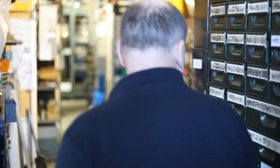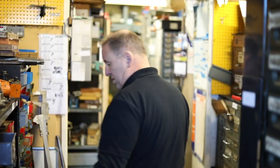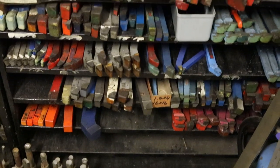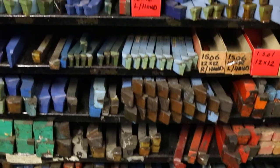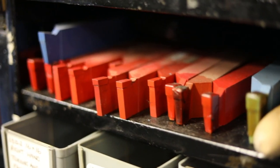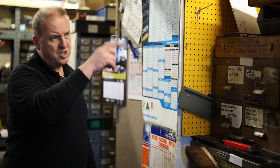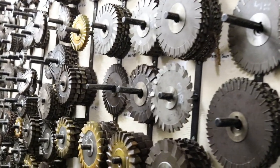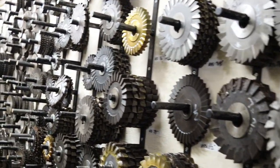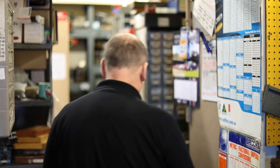Moving through back into the other shop, again we've got taps and dies, cutters, brace cutters, tipped cutters. There's a whole selection here of odd dovetail cutters, unusual angled cutters. We didn't show you down the back there, but there's convex, concave, involute, single and double angled cutters. If you've got a cutter requirement, however obscure, give us a call. I'm sure we'll have something in stock.